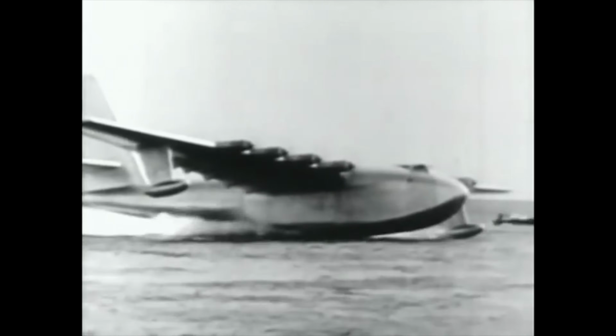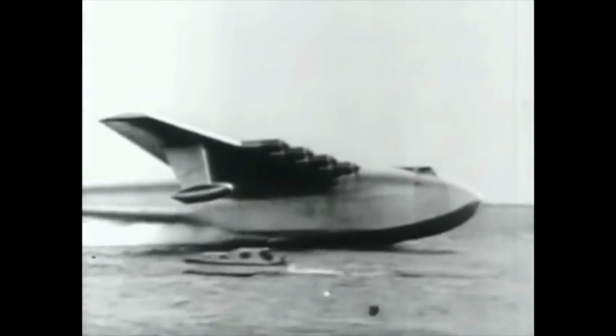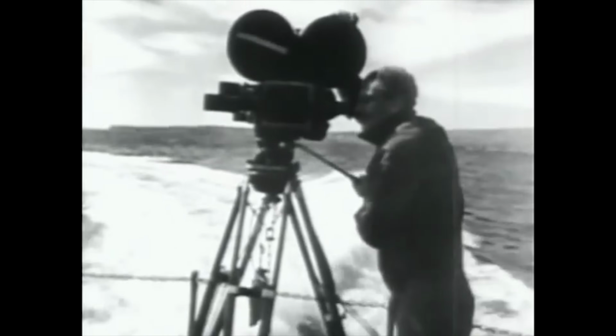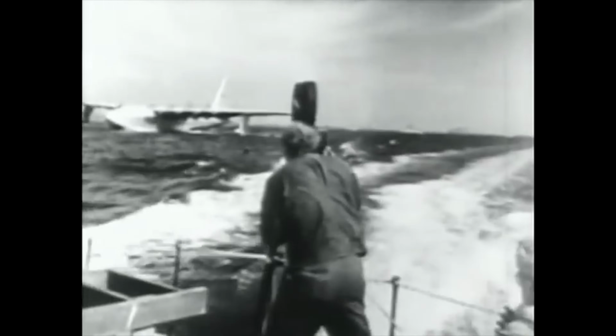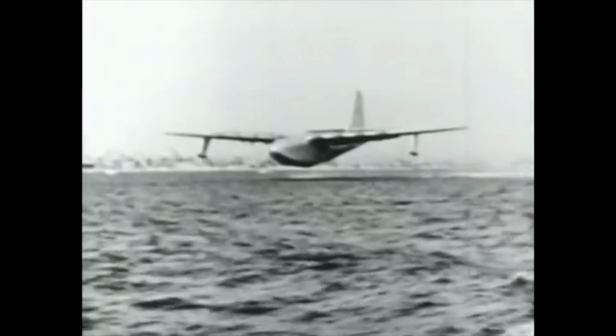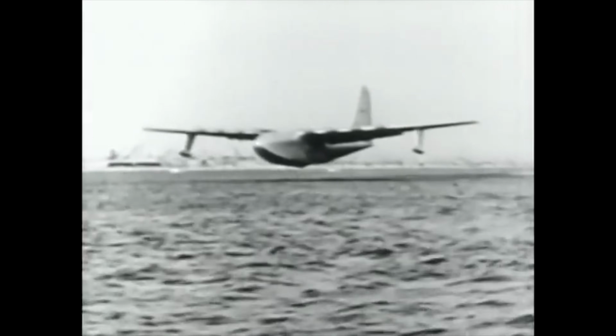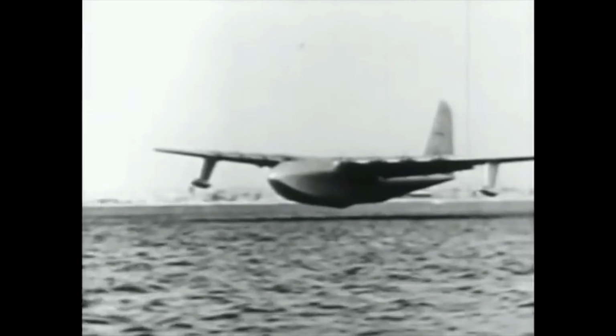It was an impressive sight. The wingspan measured 320 feet. That's longer than a football field and twice the distance that the Wright brothers had flown their first airplane. The tail was nearly 10 stories high. The crowd was surely impressed, but in moments, the unexpected was at hand. As the H-4 reached 90 miles per hour, it lifted into the air.